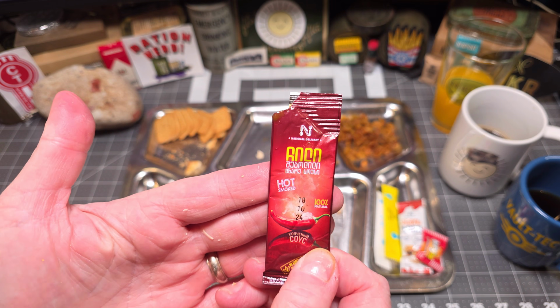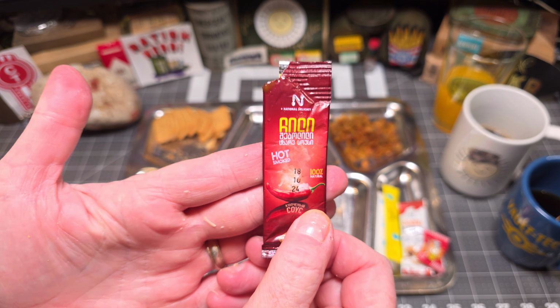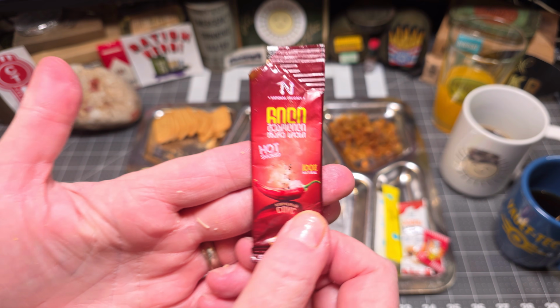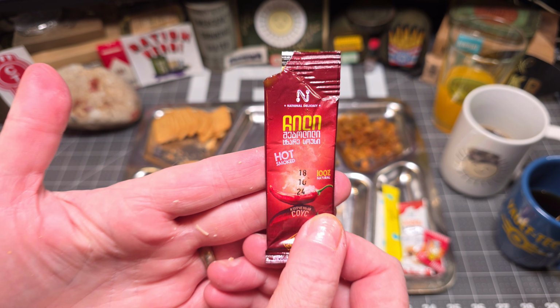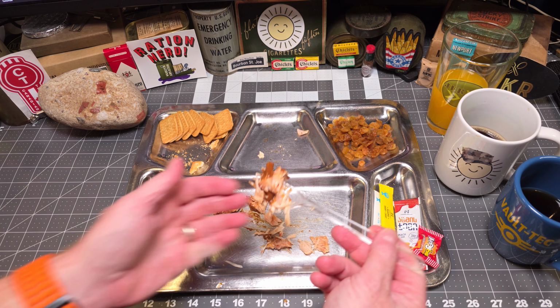I'll tell you what, anybody that's watching from Georgia, I need some of this. So get a hold of me and let me know if you can get me some. Send it to me. I don't care. I want it. Excellent.